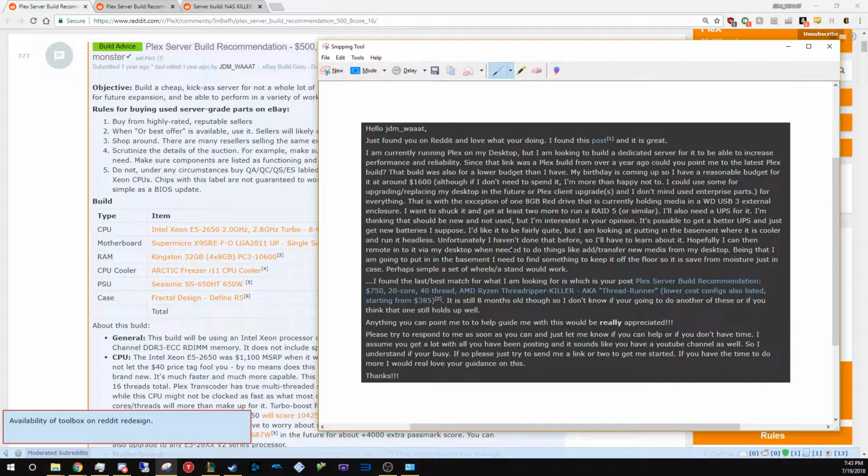And also performance wise, if you're transcoding on the same system, your gaming performance is going to go down. If you have a lot of Chrome tabs open, you're going to run out of RAM, things like that. And it's really not ideal to be doing those things on a dedicated server. So a couple good things there. So he's heading in the right direction.